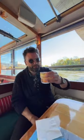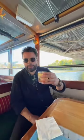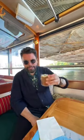Oh, wow. It is punchy. You get a very strong kick of whiskey. Also, I like that it's mixed with some apple juice. It is rather refreshing and strong at the same time. Oh, that's so good. Stay thirsty, my friends.